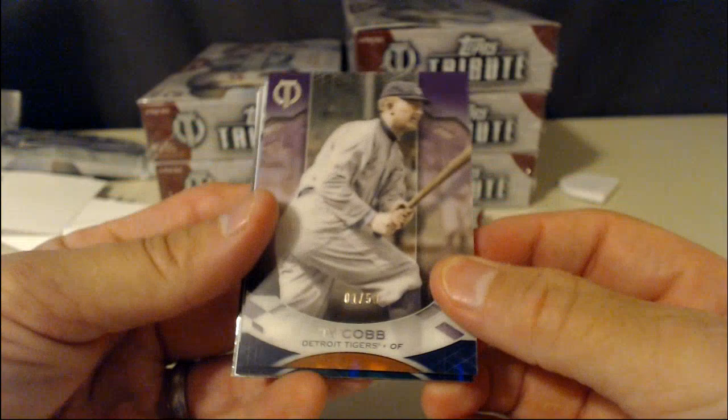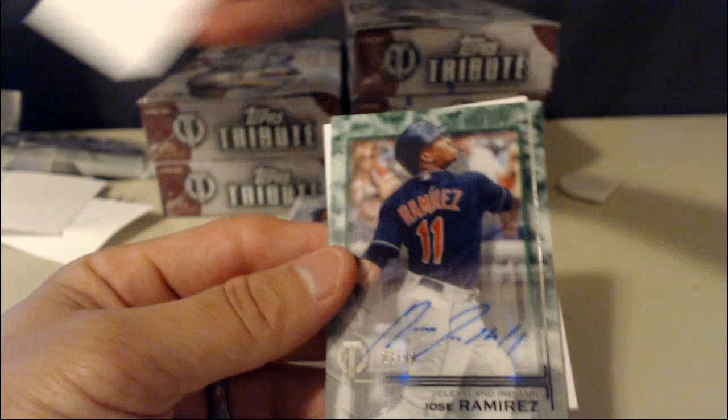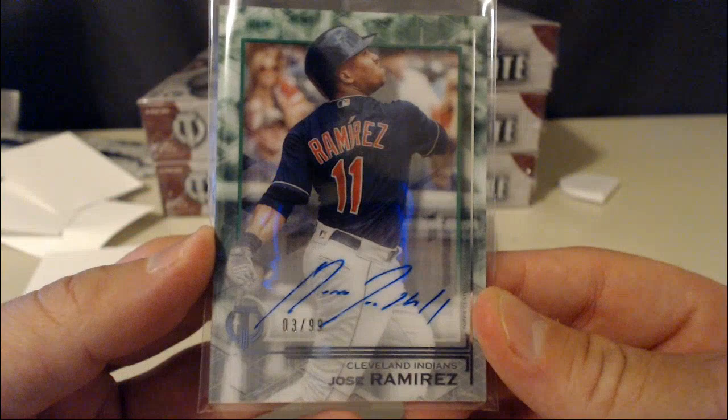Ty Cobb to 50. Mitch Haniger for the Mariners. And the next hit is an autograph of Jose Ramirez for the Cleveland Indians. Back-to-back hits for them, 3 of 99. Autograph of Jose Ramirez, Cleveland Indians, Dino G.